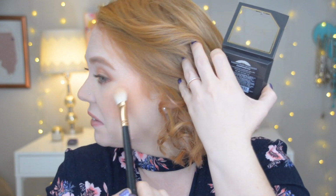When I was watching a lot of videos, everyone seemed very impressed with the highlighter. I'm kind of just like, take it or leave it. I put it on the apple of the cheek as well because the blush is matte, so it kind of shimmered it up a bit, but it's kind of like take it or leave it. Not all that blown away.